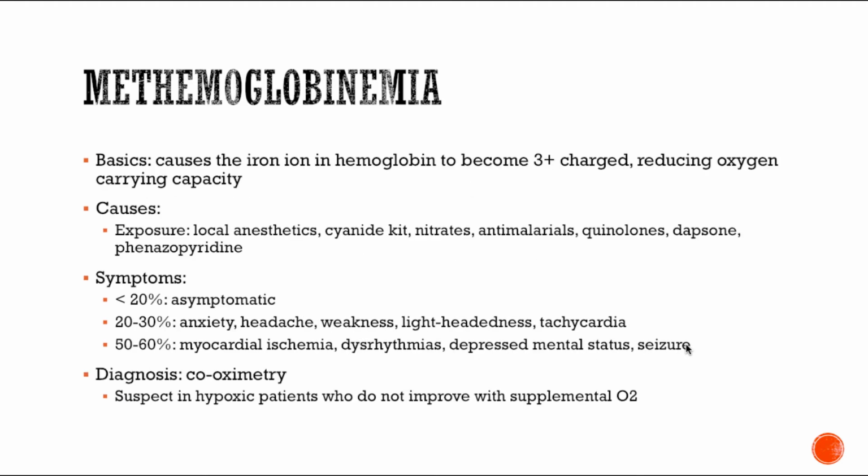And then methemoglobinemia is not really associated with fires, but I know I've had people who get confused between carboxyhemoglobinemia and methemoglobinemia. Methemoglobinemia is basically the iron in the hemoglobin molecule becomes 3+ charge. So it reduces oxygen carrying capacity. It's caused by local anesthetics, the cyanide kit, any nitrates, antimalarials. It's usually caused by a drug exposure.